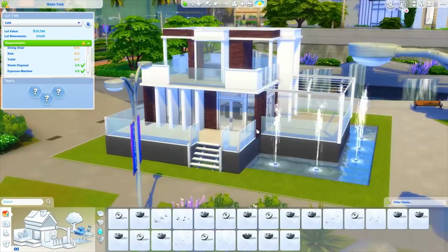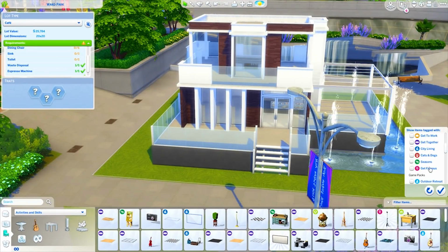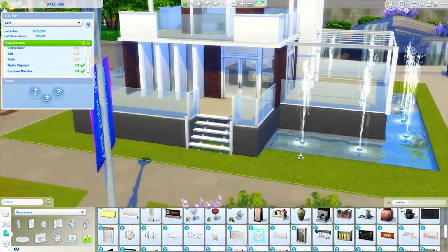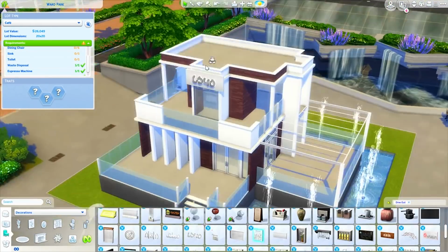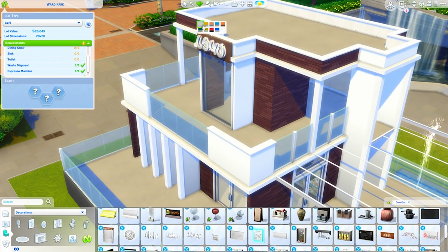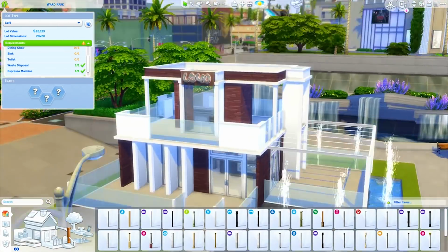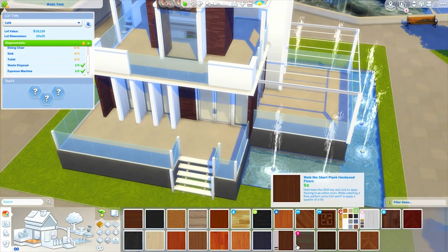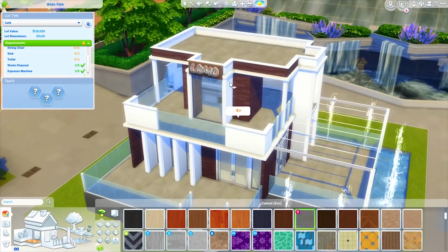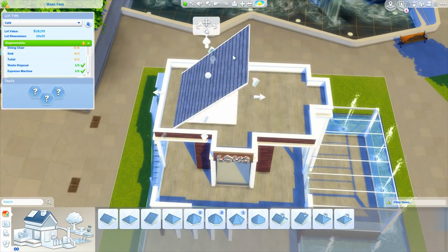But this is the outside of this building. It's a really wonky shape, but I really like it. I think it's kind of cute. And we added this sign from Dine Out. I think the signs and stuff that we got from Dine Out and Get to Work are so pretty. And I would like more, though. I really like them, but I'd like some variety for signage for my community lots. Not that I do them that often, but I think it would be nice.